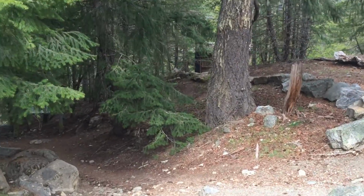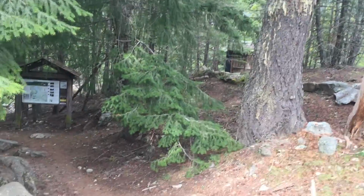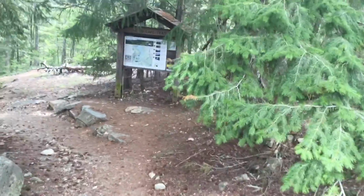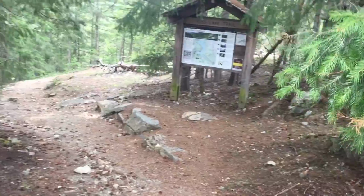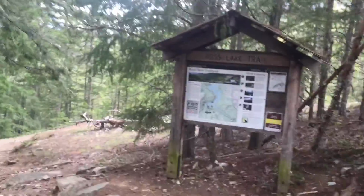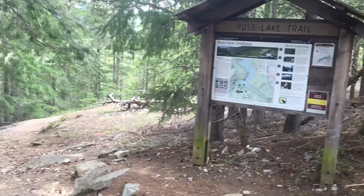Oh good, there's an outhouse. We better use the outhouse first. And there's our sign to tell us that we know where we're at. Okay, so with that, we are headed down.